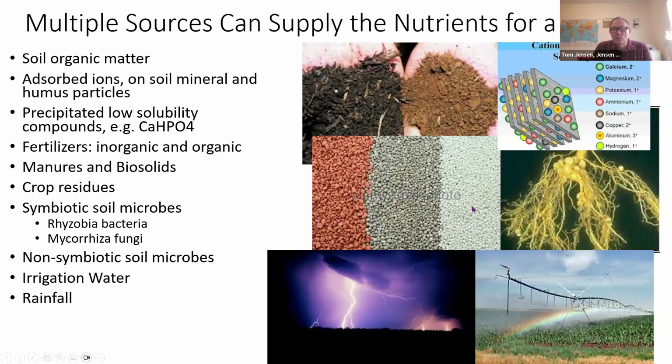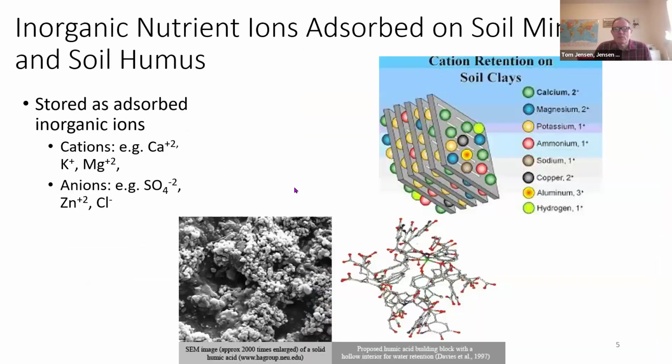Quite often we concentrate on the fertilizers that we add, but I just want you to realize the plants don't discriminate where the nutrients come from. Once it's in the soil from the various sources, that's when they're able to access those nutrients.